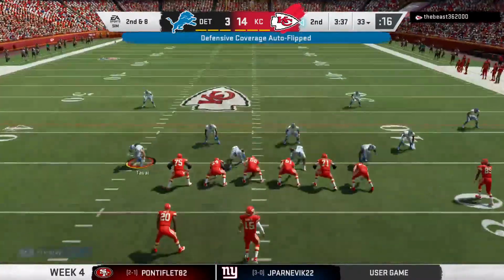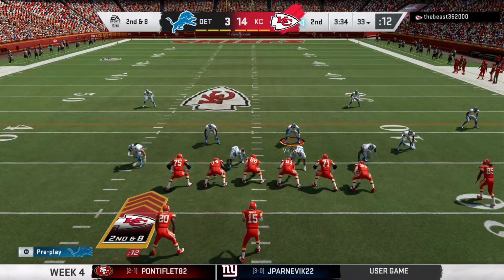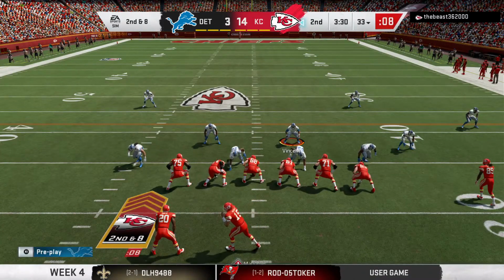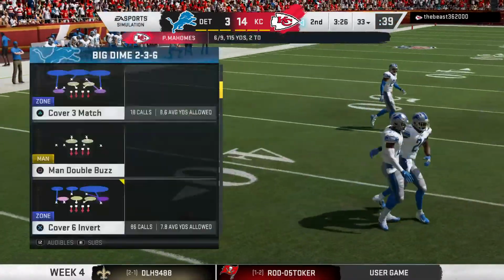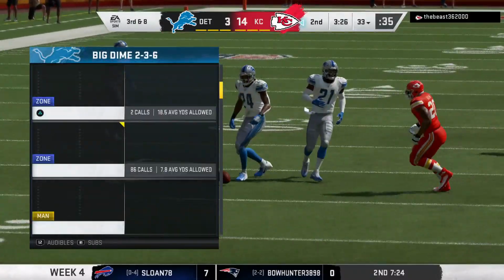The last run good for 2. Here's 2nd and 8. Watch the eye. Hey, 57, 57, caller, 57. Right side. Mahomes going to throw. Pass incomplete. He was looking for Tyreek Hill that time. And that takes us from 2nd to 3rd down.